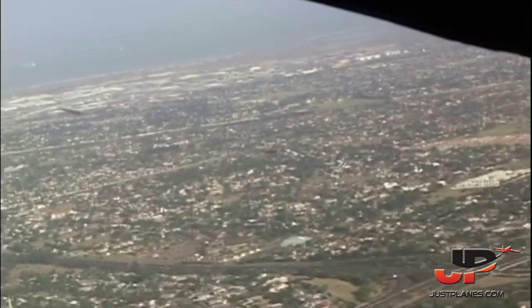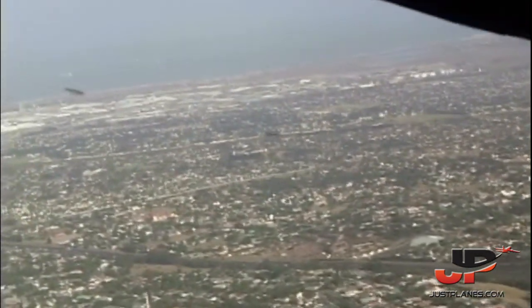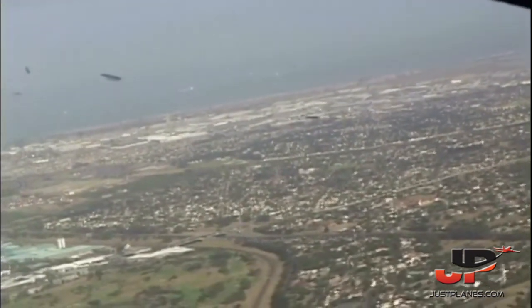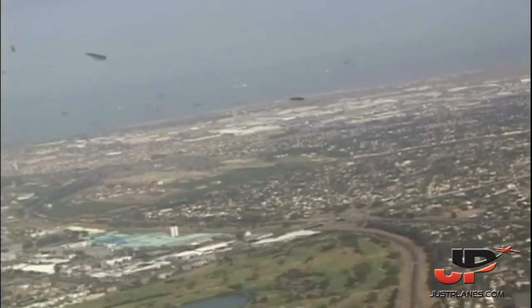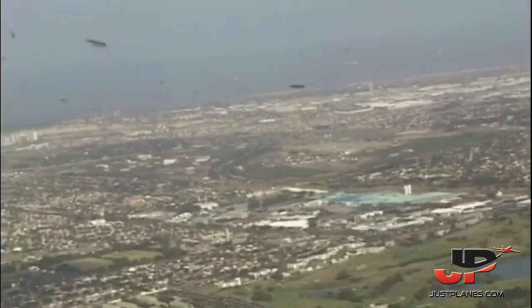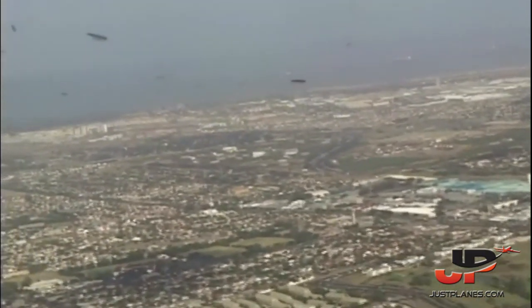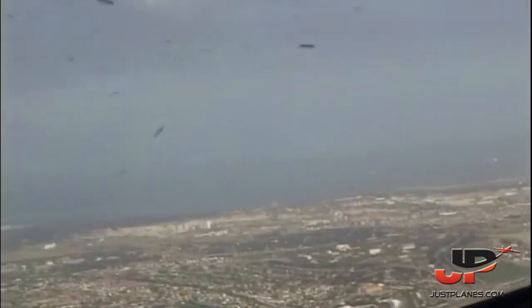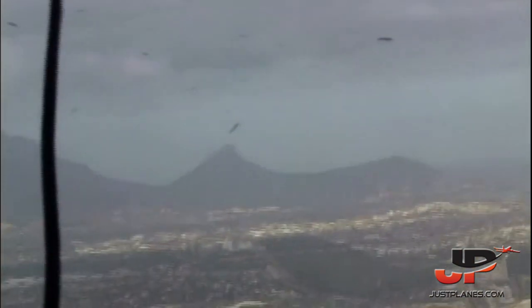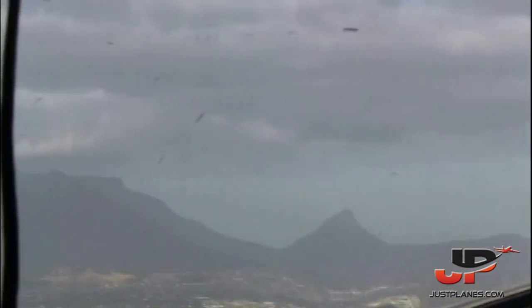Flap 25. 25 selected. 140 knots. Speed 140, check. Flap 25, green light. Flap 30. Flap 30 selected. Speed 136, final speed. Flap 30 green light. Flap 40. Flap 40 selected. Flap 40 green light. Landing checks completed, you are clear to land. Check.